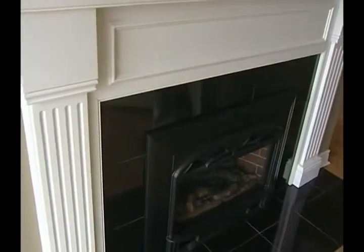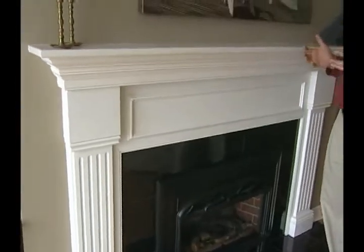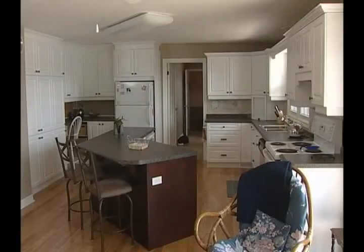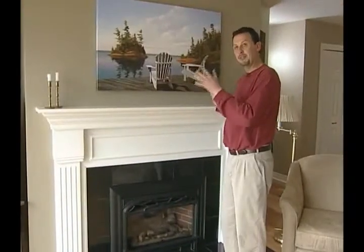As you can see, this looks amazing. And the funny thing is, when I came in here, I remember seeing it when the mantle was done, but the painting wasn't done. It was almost finished. And I walked in the house and it sets the house off. Although the kitchen's really nice and the dining and the family room are all done and the ceilings look great and the cabinetry and the trim, this finishes the room.